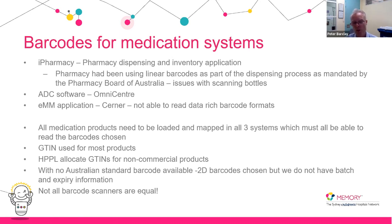But the problem we were finding was that linear barcodes made for in-house manufactured products, particularly on 50 and 100 ml bottles, because of the radius of the bottle, the linear barcodes didn't scan very well. Our scanners weren't very good at that sort of around the corner scanning.